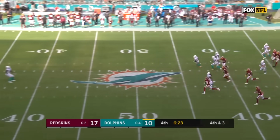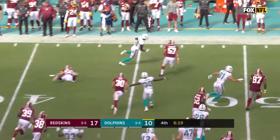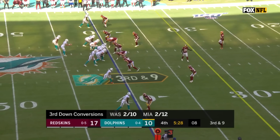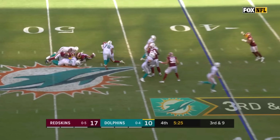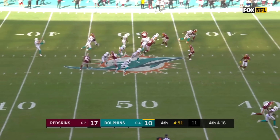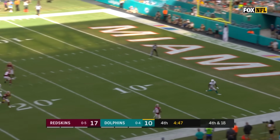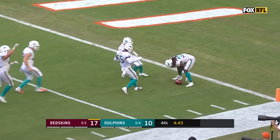And the punt away by Tressway. Here's Preston Williams trying to get outside. Makes the turn across midfield. Miami 0 for 7 on third and long situations. Bad snap. And under 5 minutes remaining. There's Matt Haack with the punt. It bounces at the 5. It's well covered and it is down at the 1.